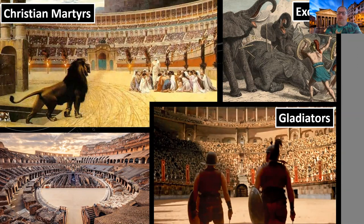Inside the Colosseum, look at the spectacle that you can have from a day-to-day perspective. It's pretty amazing. So we can slaughter the Christian martyrs. Remember, we're going to slaughter the Christian martyrs because when you take them over, there are two things that Rome demands. Number one, they're going to demand that you actually pay your 10% taxes.